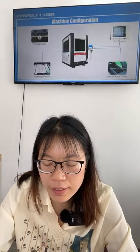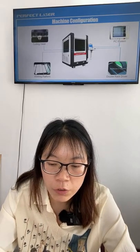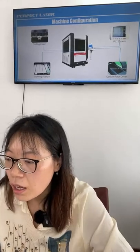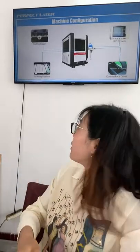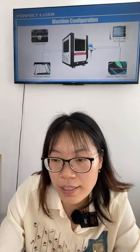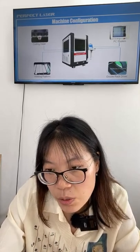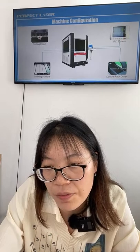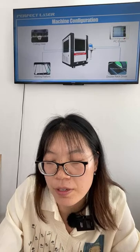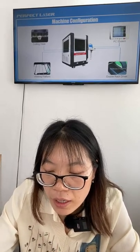Okay, this is the machine configuration. The first one is a cutting bed. Yes, this one is a cutting bed. Okay, you can see the cutting bed is an imported brand, a Swiss brand. It is very, very good and high quality and very famous. So you don't need to worry about it.